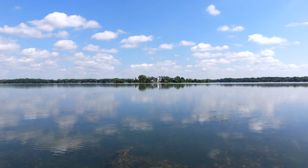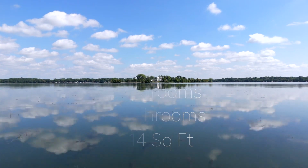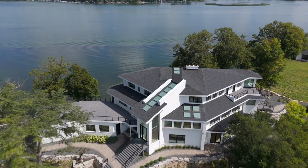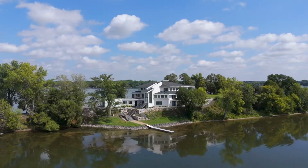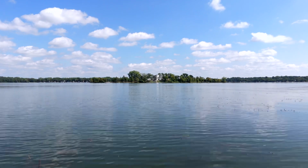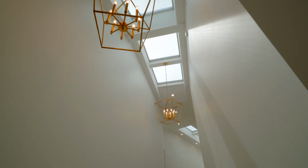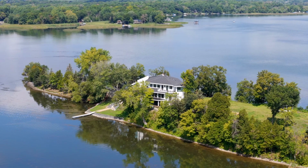So the property is 5 beds, 9 baths. It's a little over 9,400 square feet. It's an island, so it has a little over 2,800 square feet of lakeshore. Actually, the footprint of how this house is built, you can no longer build a home this close to shore. So it's grandfathered in. So when the seller purchased this property in 2016, he kept the original footprint so that he can have that distance to the shoreline.